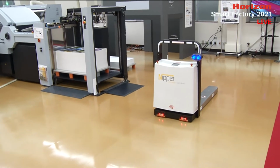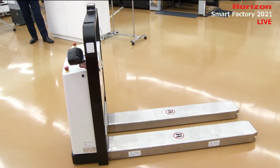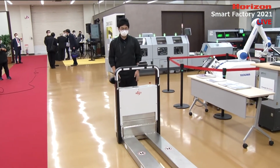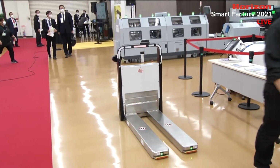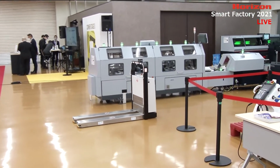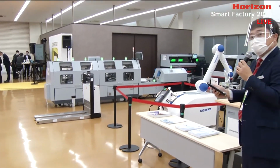The nipper's safety devices are a safety laser scanner on the front side, bumper switches on the front and back side, and emergency stop button on the top. The blue lamp in front of the nipper is designed for the safety of workers in the moving direction. Even there is a worker on the route without noticing the nipper, it will stop automatically like this. And when there are no obstacles, such as workers in front, the nipper will restart moving again. The speed is 1 meter per second. Now, nipper has arrived at the parking area for next process and waiting for the next instruction.